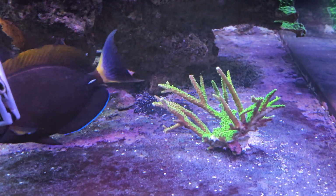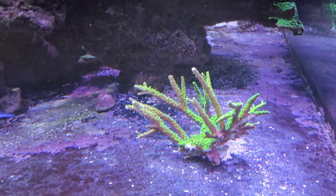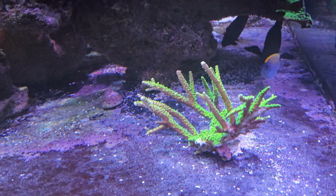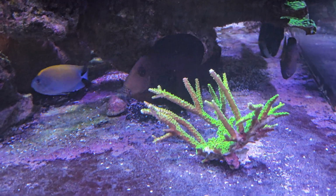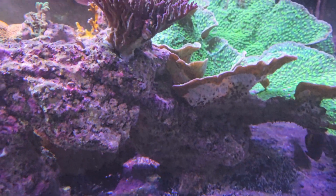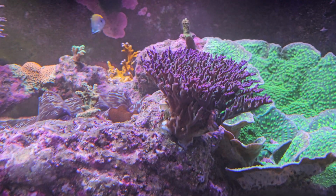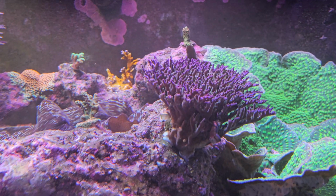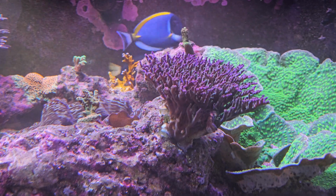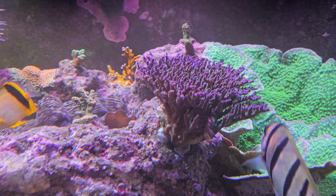So some of these pieces I have yet to decide where to put them, hence it's sitting on the floor. If that keeps its colour, I might just leave it there to grow up. It's a nice bit of stag. So I'm not going to name these corals simply because I can't if I wanted to, because I don't know what they're called. So I'm sure there's people looking who know what these are. But anyway, that's a nice colony size piece that I picked up.